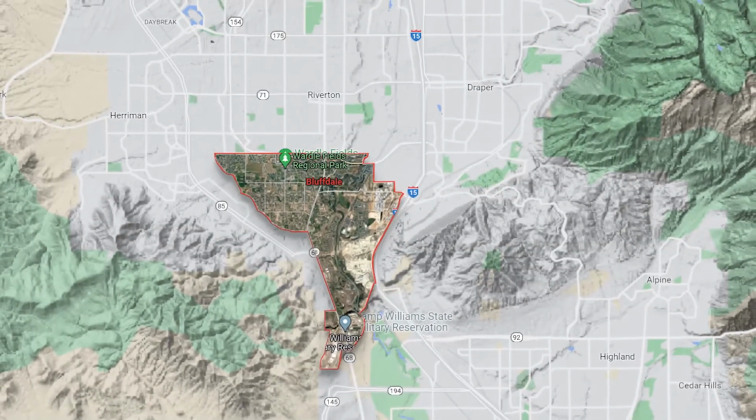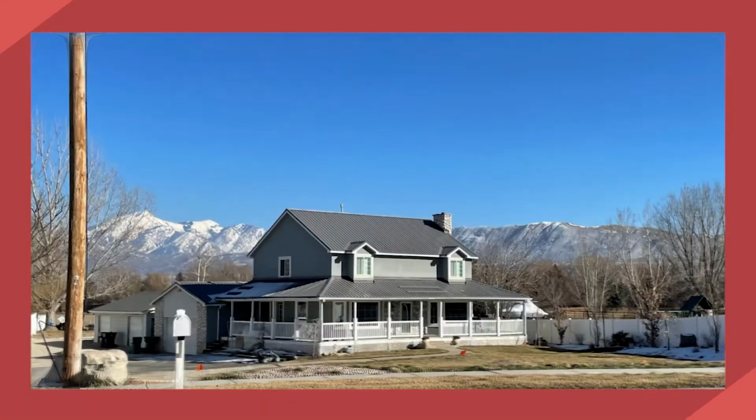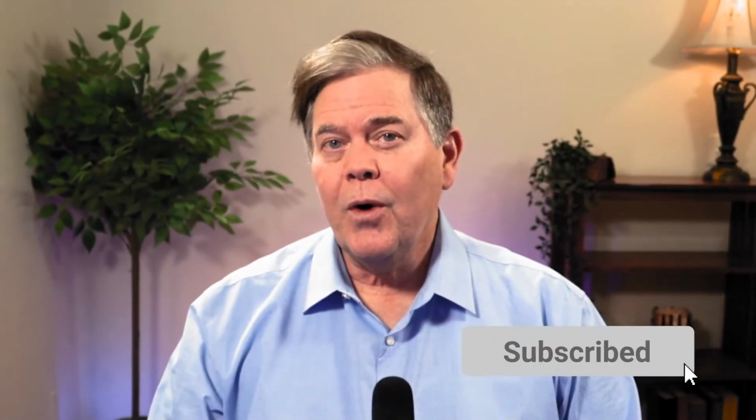Bluffdale is very similar to Riverton, except that for a long time Bluffdale had a 1 acre rule. So you can find lots of huge lots in Bluffdale with lots of horses and huge detached garages. A lot of the new homes built since 2010 do have smaller lots, however, as land became more expensive, some less than 0.11, so you do have a large variety to pick from.